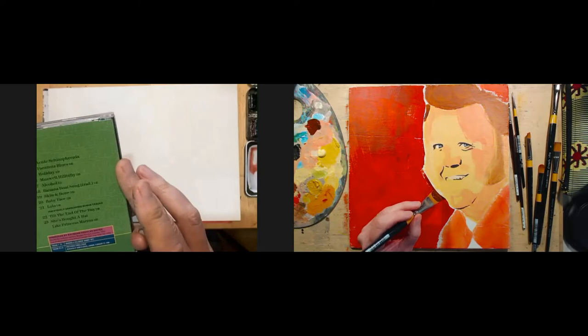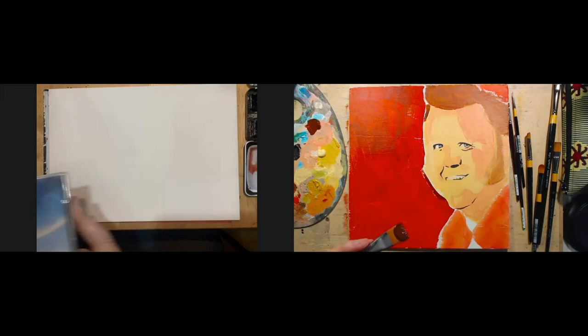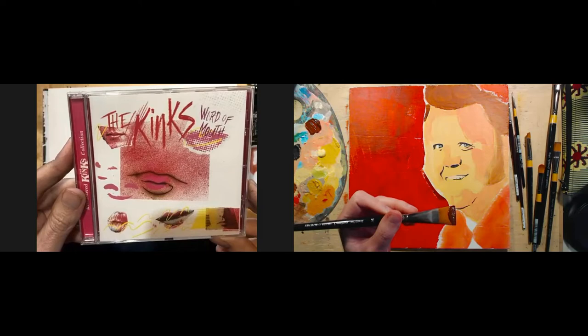Yeah, I'm not sure, actually. 72. I think there are a lot of album covers around that time that look like that. Rod Stewart's got one that's a similar sort of style. I'm not excusing it. It is terrible. Word of Mouth by the Kinks. That's extremely bad 80s, like wanting to be 80s.